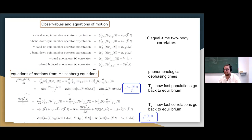We have a set of 10 two-body correlators, basically like C-dagger, C-dagger, C-dagger, and so on. So it gives us 10 equal time two-body correlators, and then we just derive the equations of motion of these correlators from the Heisenberg equations. It consists of a set of 10 partial differential equations that we solve numerically.